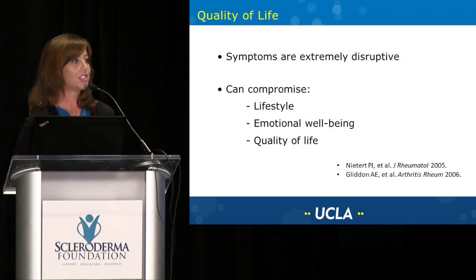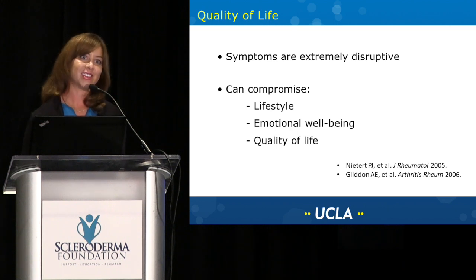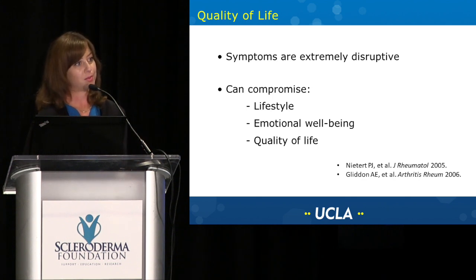As you can imagine, these symptoms are extremely disruptive. My patients in clinic tell me that out of all aspects of their Scleroderma, even the ones that are on oxygen waiting for a lung transplant, their GI tract symptoms bother them the most on a daily basis. This is because it affects their ability to take long car rides, to travel in planes, to eat at different restaurants. So it's a huge problem, and it can really affect someone's emotional well-being as well as their quality of life.